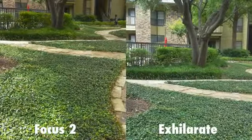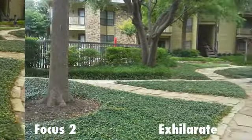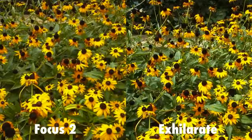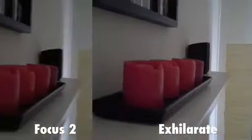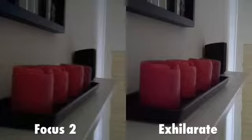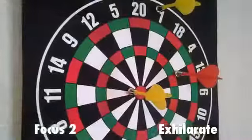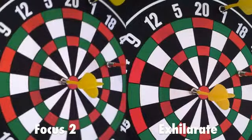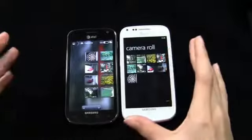You can see that colors on the Focus 2 are a little more vibrant, whereas on the Exhilarate, it's kind of faded. You can see the greens, the bright colors, the browns, and the trees. It's definitely more vibrant on the Focus 2. However, once you get inside, so you can see some of these low light settings, the Exhilarate did a much better job with low light settings. The flash was a little more pronounced, whereas on the Focus 2 it's a little more dim, which may be a good or bad thing depending on the angle. But you can see a couple of these inside shots. They both kind of evened out once we got inside, but colors definitely are much more vibrant on the Focus 2, whereas on the Exhilarate, it's really faded. So I'd have to give an edge to the Focus 2 for that reason.